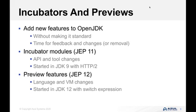Then we have the idea of preview features, and these are defined through JEP 12, and these refer to either language changes or VM changes. First example of that was in JDK 12, where we got the idea of a switch expression. And we'll come back and talk a little bit about switch expressions later on.